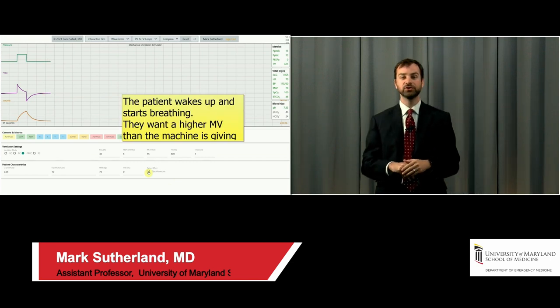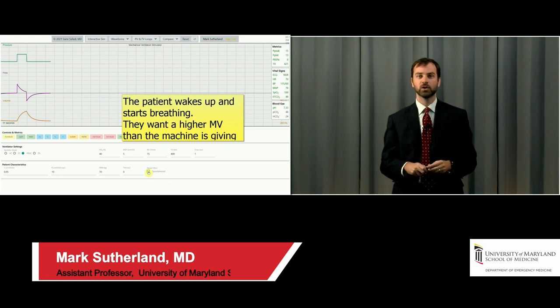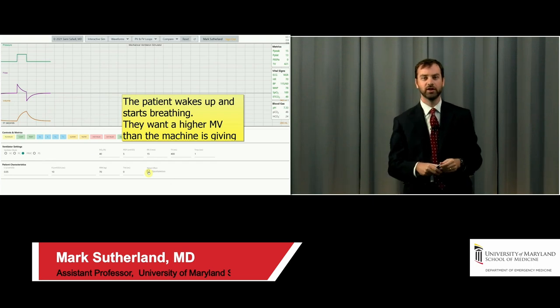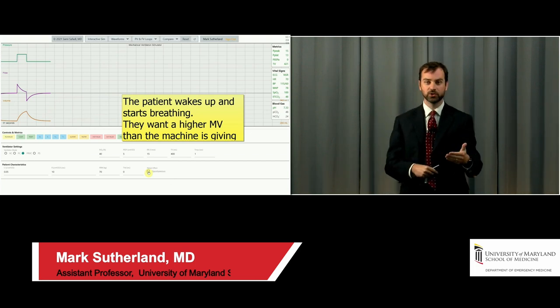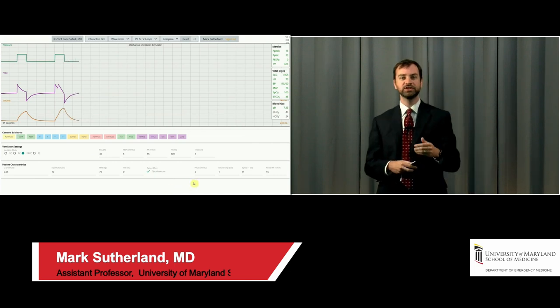What I'm going to do now is check that checkbox to have the patient start breathing. Okay, in a few seconds the video will start going again. It's an auto pause, you're good. And the patient will wake up, they'll start breathing. After that, what I'm going to do is increase their respiratory rate, and then I'm going to increase their diaphragm activity.